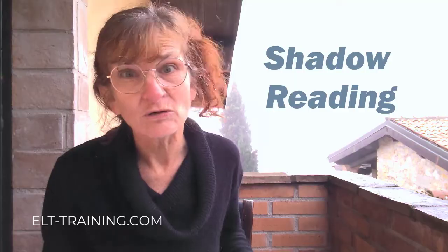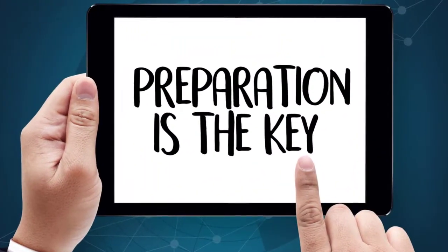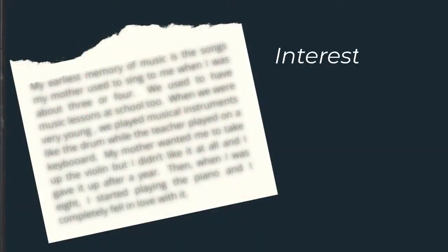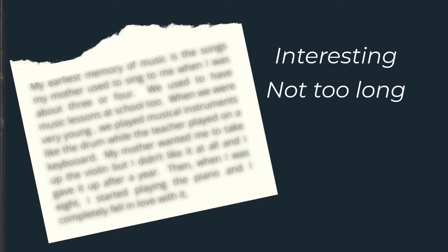I'm going to talk about a technique called shadow reading that you can use in class or for homework with very little preparation. The first thing I should say is that reading aloud works best, as with many things, if you set the activity up well. So the first question is what text to use. There are a few things to bear in mind. You want a text that's interesting and not too long.